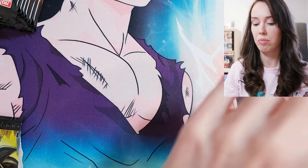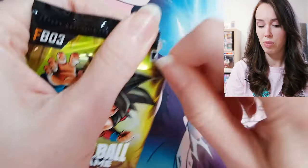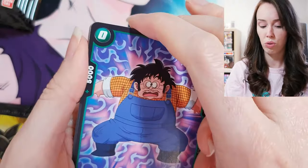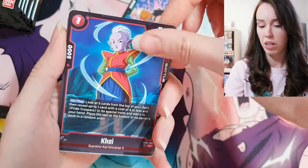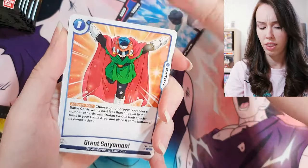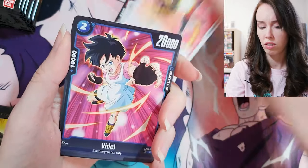But after hearing some stuff about what PSA are doing with holding certain valuable cards ransom, basically, and refusing to give them back unless you pay an additional fee on top, it kind of has turned me off PSA, to be honest. So I will be sending all of my cards to Beckett from now on. I never did a submission through PSA anyway, but yeah, I think I saw something pretty shiny at the beginning of this pack just now.